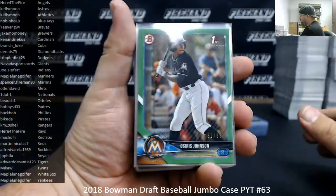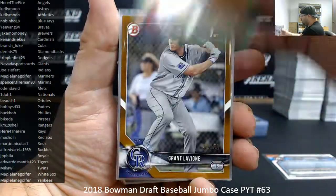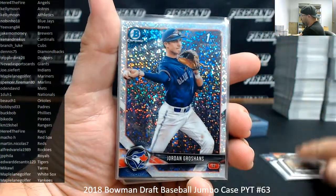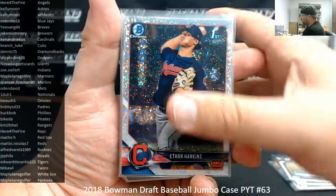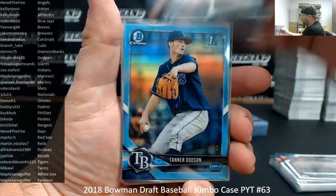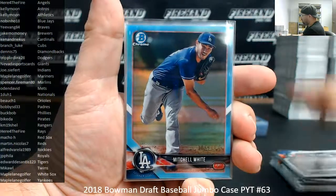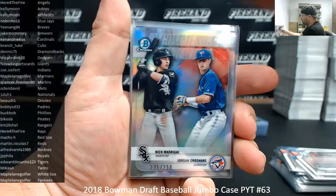Starting with some base paper to 99 or less. Green to 99, Osiris Johnson, Tristan McKenzie, gold to 50, Grant Levine, orange to 25, John Duplantier. Sparkle refractors, Jordan Groshans, Justin Jarvis, Ethan Hankins, Adrian Morejon. Sky blue refractors, number to 402, Carlos Cortez, Jordan Adams, Matt Manning, Tanner Dodson, Brandon Marsh, Jordan Groshans, Nate Pearson, Mitchell White, Jahmai Jones, Tristan Pompey, Albert Abreu, Ryan Weathers.